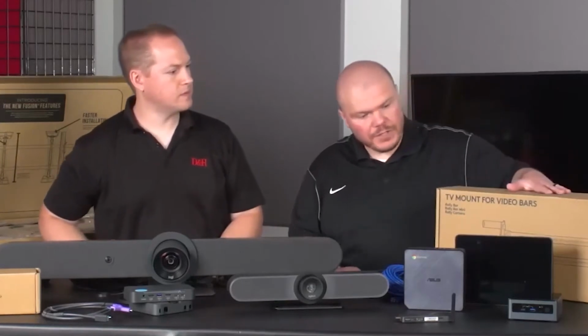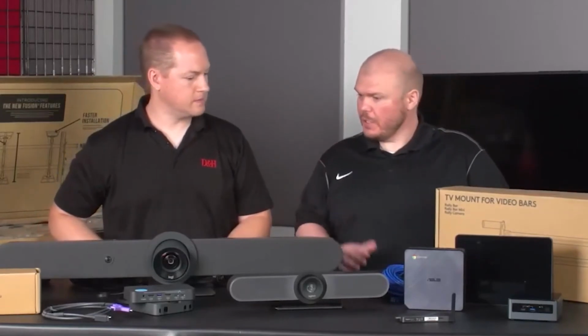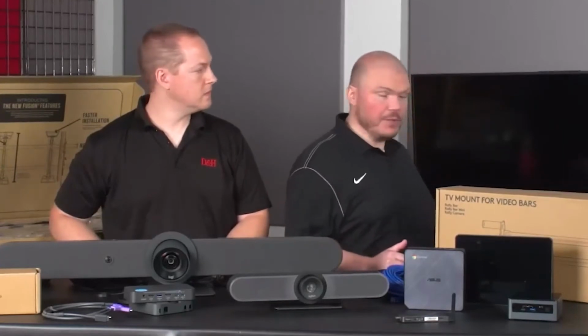And I don't know if we touched on these yet, but we have some mounting brackets here for some of the cameras. Some of them will come where you can just easily mount them on a wall, but then there's some instances where maybe we need to mount them to a cart, maybe we need to mount them to the top of the display, or maybe they can't mount to the wall. Do you want to go over a little bit about maybe some of the mounting hardware here?